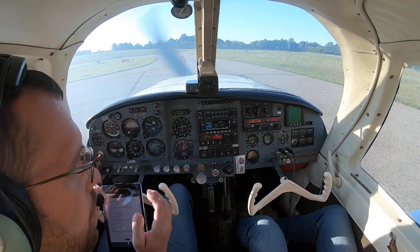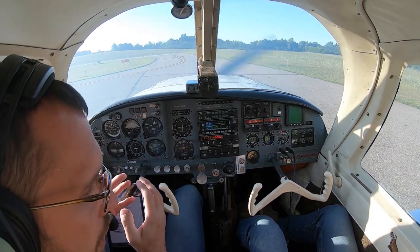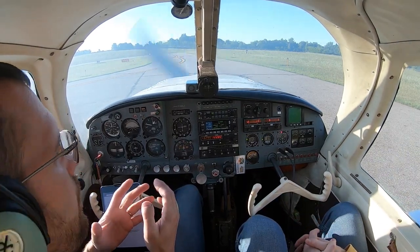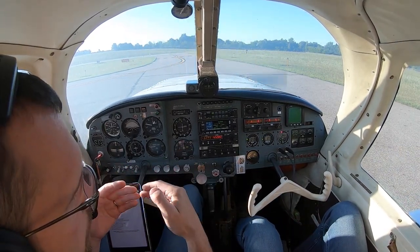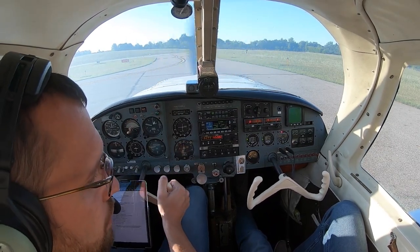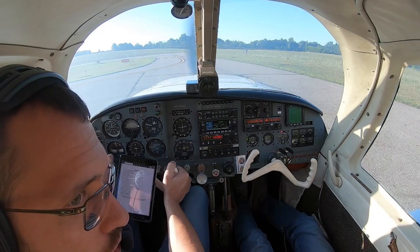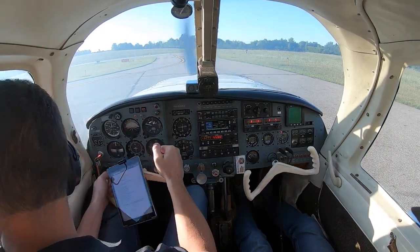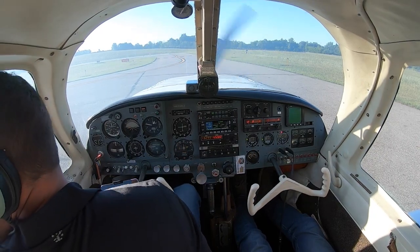So again, in a run-up, we're going to check all the control surfaces, make sure everything's doing what it's supposed to do, and then we're going to run the engine through its paces. And in this plane, the propeller has adjustable pitch, so we're going to run that through its paces. Just make sure that everything's working fine. So first, we make sure that we have clear controls. Make sure everything goes up and down where it's supposed to. The rudder works.